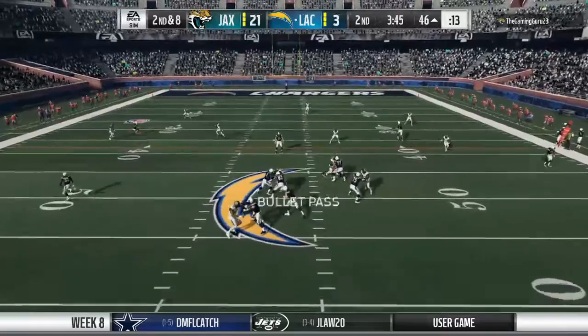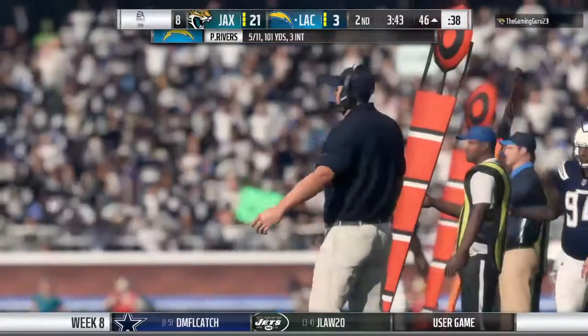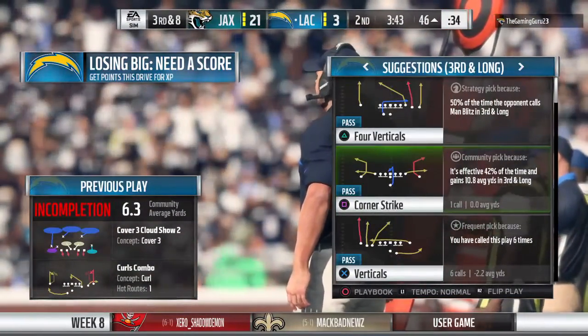Second down, Rivers. And that one almost intercepted. Far too loose with the football here. Nearly a 4th pick. And it's 3rd down.